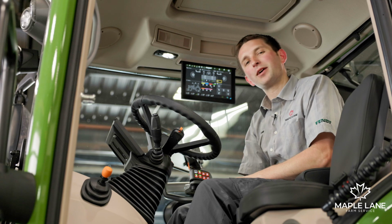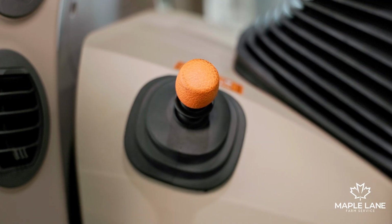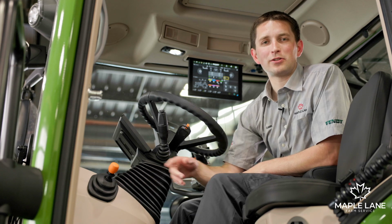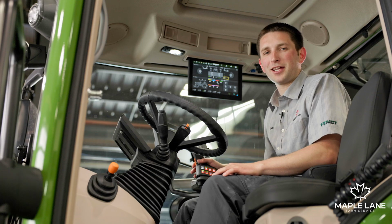So the Fendt 900 comes standard with air brakes, and there's an air park brake as well on the side here. This is an automatic park brake, so that means you never have to worry about it. As soon as you leave the seat, it applies, and as soon as I start driving, it will disengage. So that ends our review of the Fendt 900 series.